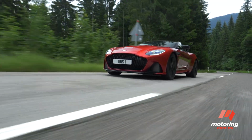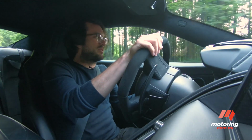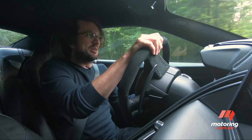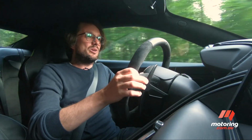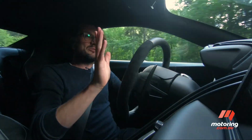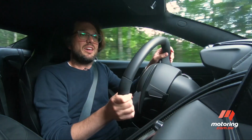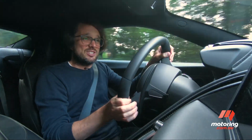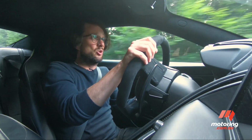The V12 twin turbo really does dominate this car. The way it dishes up the power is just borderline insane. Right now, 4,000 RPM, we just fly along the road. But at 4,000 RPM, this thing's only getting into its stride. It's when you really, really stretch this car that it punches home how much power and torque are available.